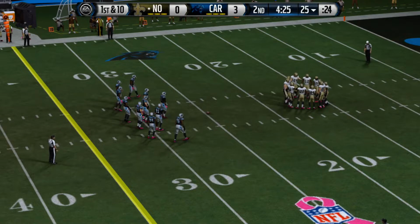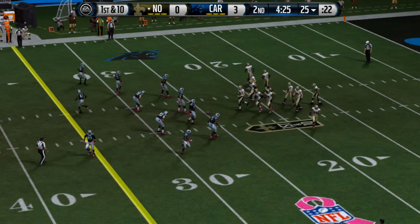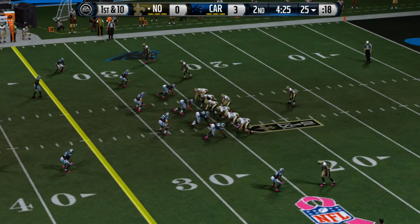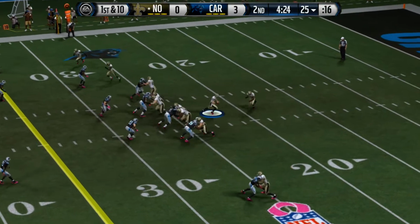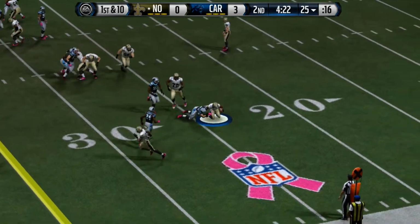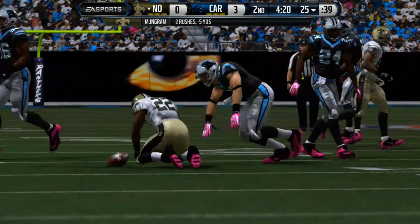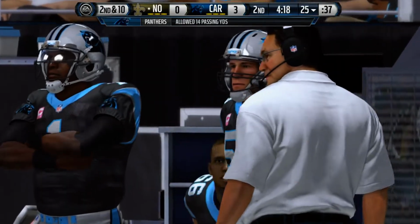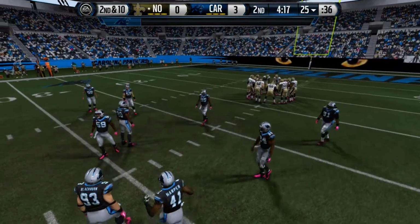The Saints break huddle and start their drive, this time from the 25. Cooks, a receiver in the slot. The Saints will take the snap from the 25. The outside linebacker that time just did his job very well and gets in there and makes the tackle for no gain.